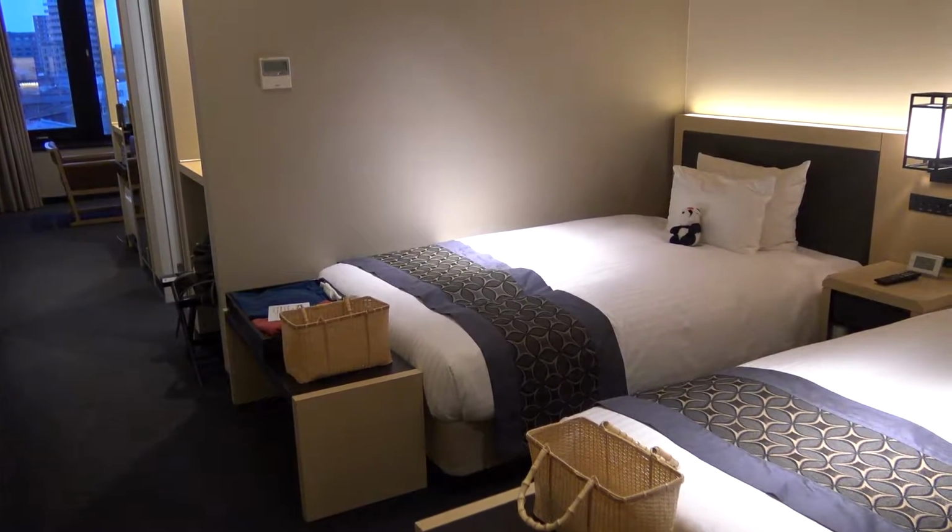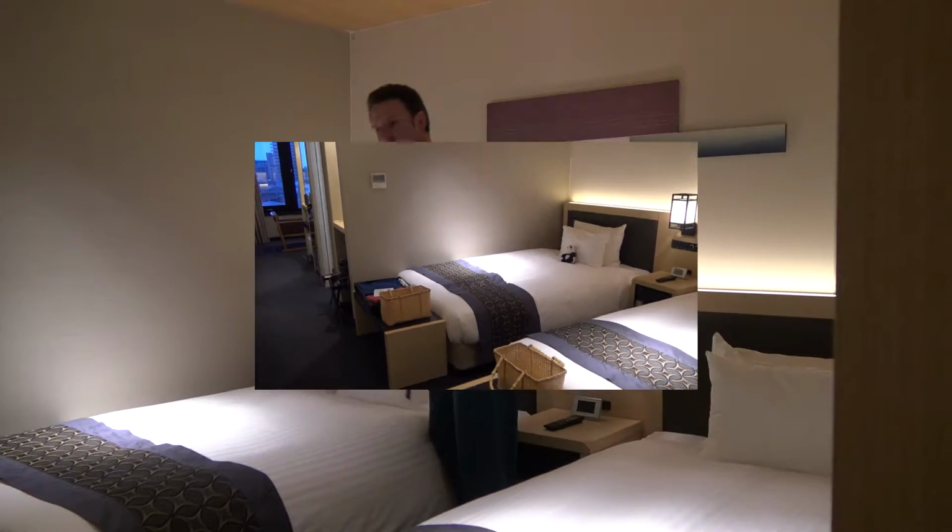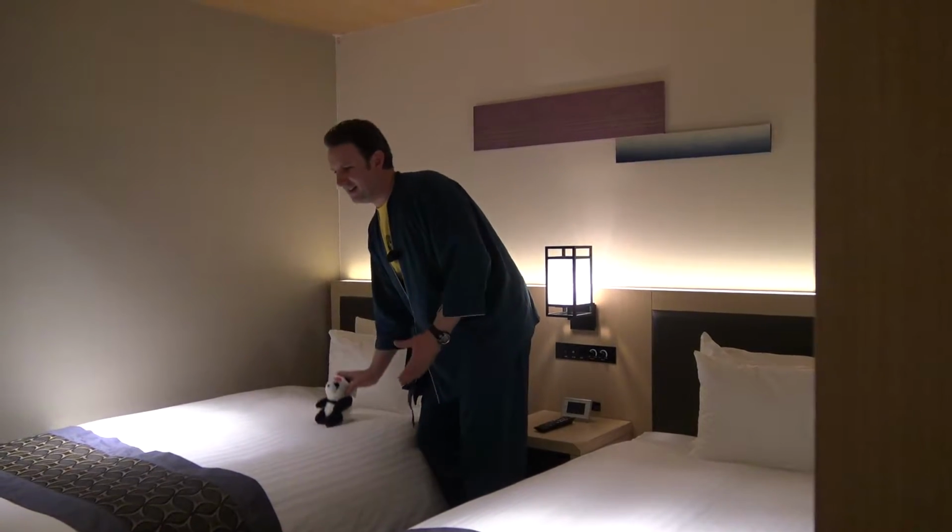All right, so now I'll show you around the room. As you come in the room from the antechamber, you come in the first of 3 parts of the room. This is the part of the room that has 2 twin beds. This is the standard twin room. Very lovely looking beds. We've got Topher hanging out right here.